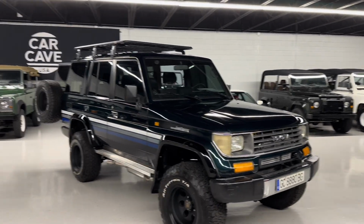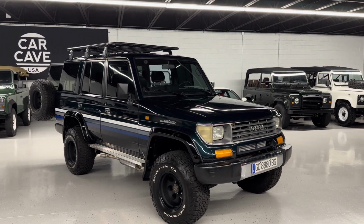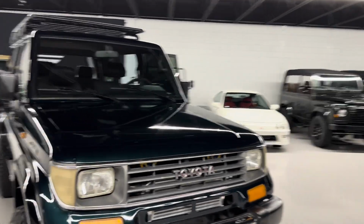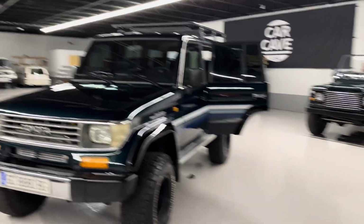So after we did the build, like I said, it was a good friend of ours that owned it. He put it in indoor storage, didn't get a chance to drive it, which is very, very sad after we did the full build. But he's owned a few diesel Land Cruisers.